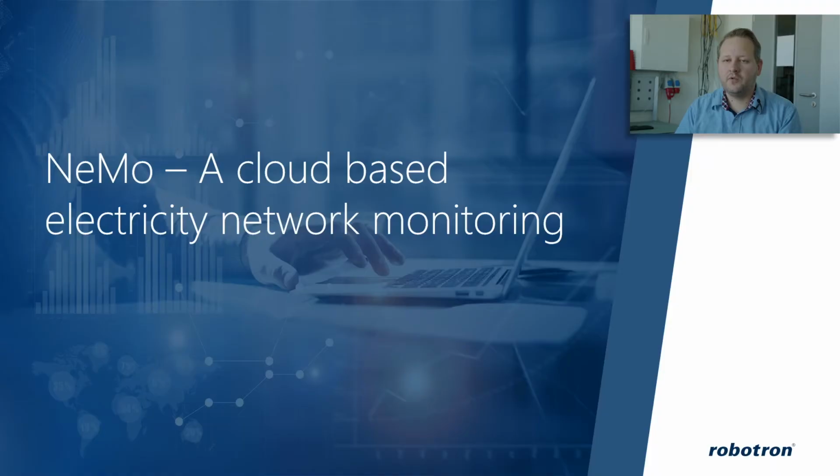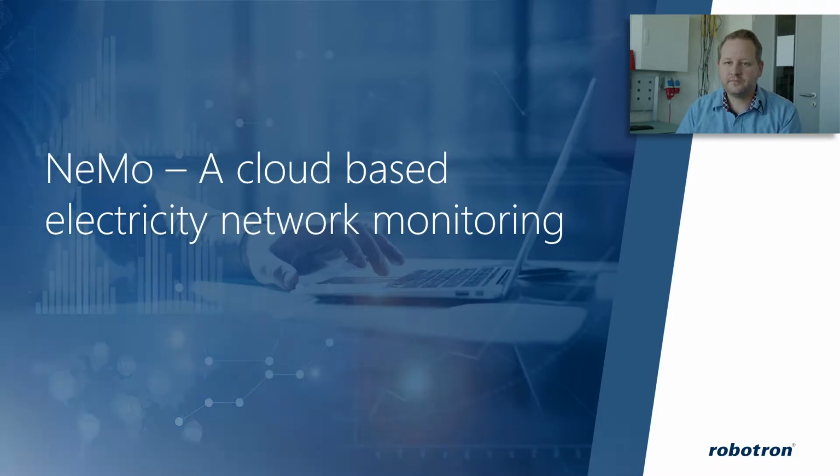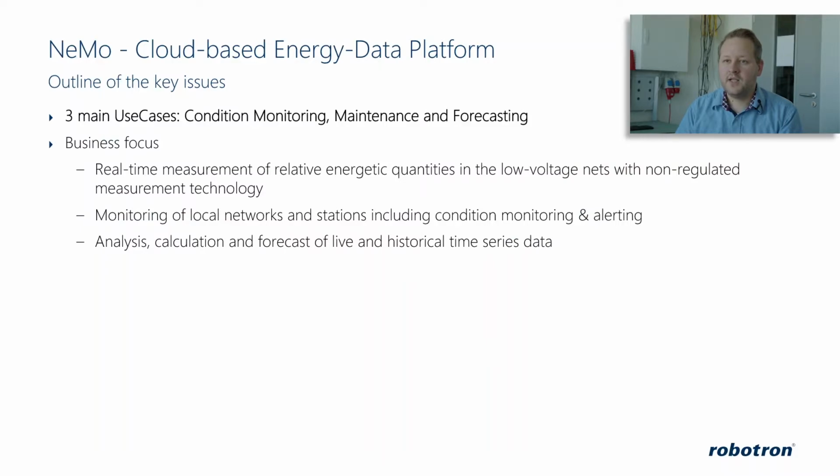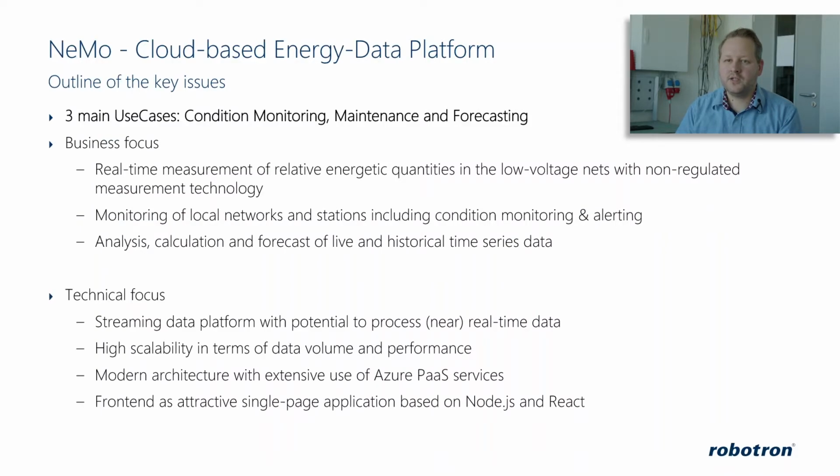Now let's take a look at the net monitoring solution. This is called NeMo, the acronym for net monitoring. Basically, it's about retrofitting the low voltage network, because currently all network operators are blank here. Only at the medium voltage level is active monitoring taking place today. So what do we achieve with low voltage monitoring? Today our solution can already perform condition monitoring of individual local network stations and cable distributors, but also charging station infrastructure. Here data on the utilization of individual feeders is obtained by measuring power, current, voltage and frequency.